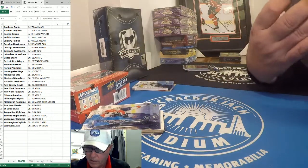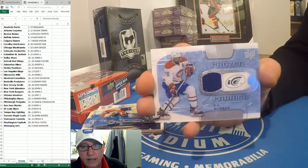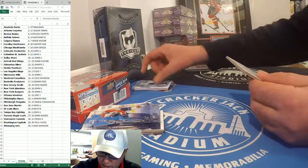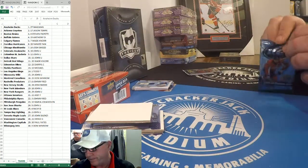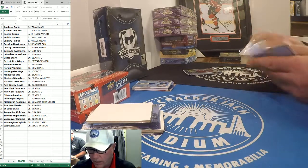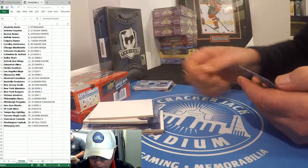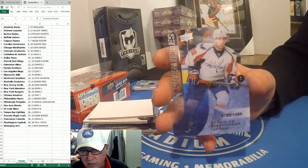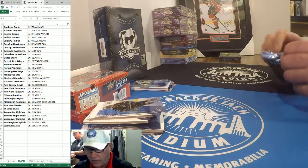Frozen fabrics for the Montreal Canadiens, PK Subban, 3 points last night. Different team, but 3 points last night. Actually, he really had two goals. One went in off of somebody's skate or something, but one goal, two assists. Yeah, he is a defensive liability, I know, but when you get 3 points, hey. Base. For the Washington Capitals, rookie numbered to 1499, Chandler Stevenson. One second, buddy, one more pack, and then I'll let you have him.